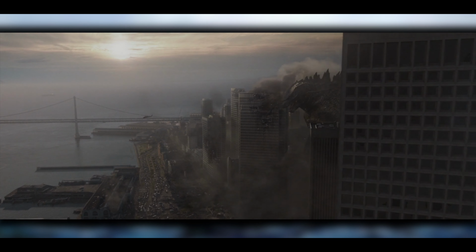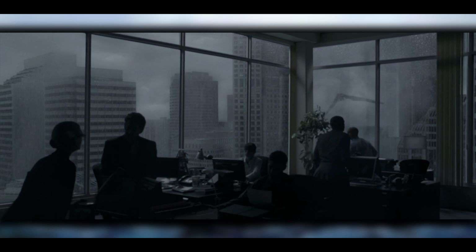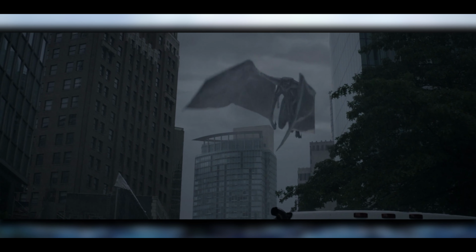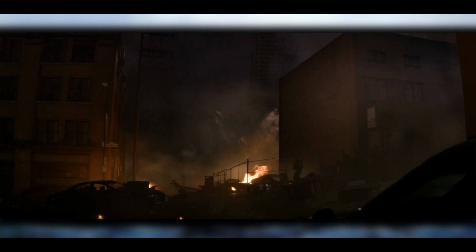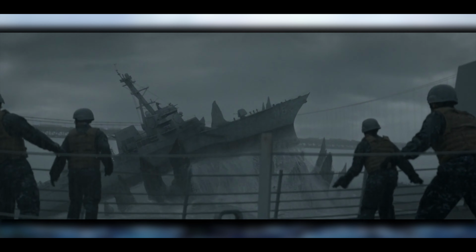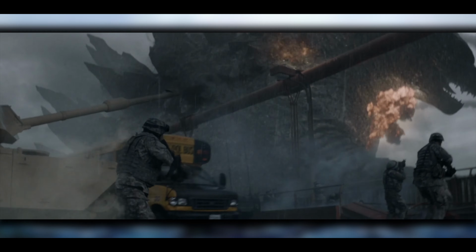There are shots where the angle is taken from a room in a skyscraper, from the ground, on a ship, and this is the main tool connecting the audience with the world it is creating. The build-up in this movie is also amazing.